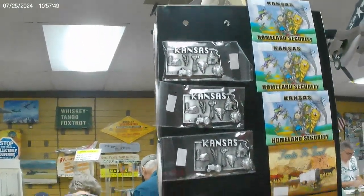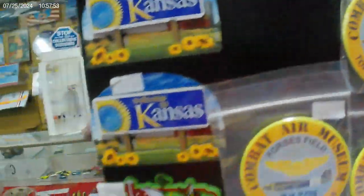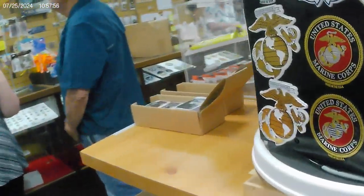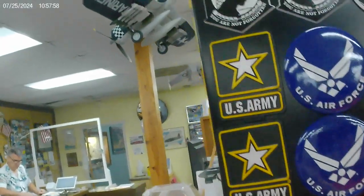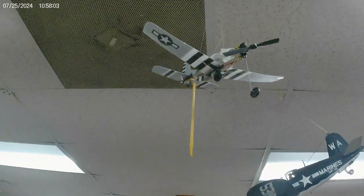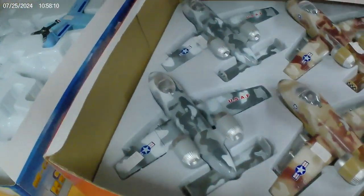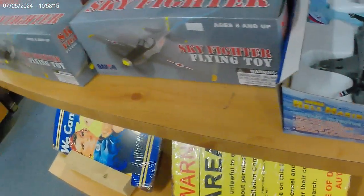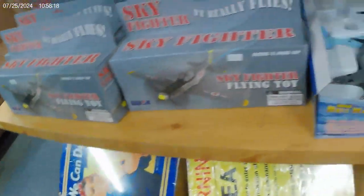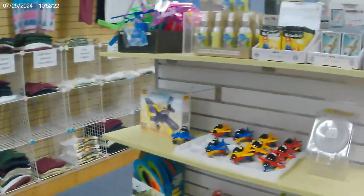I'm going to have to get me a magnet here. I'll probably get that one there, unless I see another one. And they've got planes hanging from the ceiling as well. Here's more little airplanes and fighter jets and whatever. That's pretty cool. There's some candies and that sort of thing. Here's some playing cards.